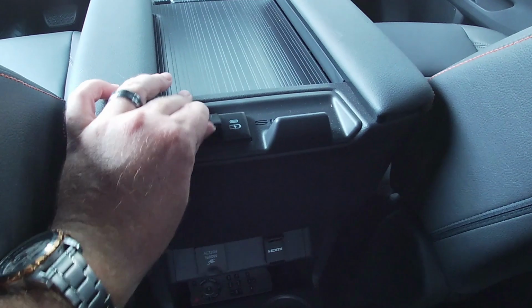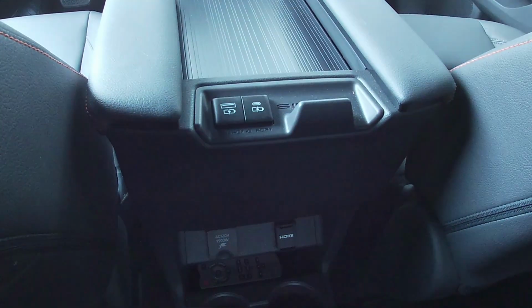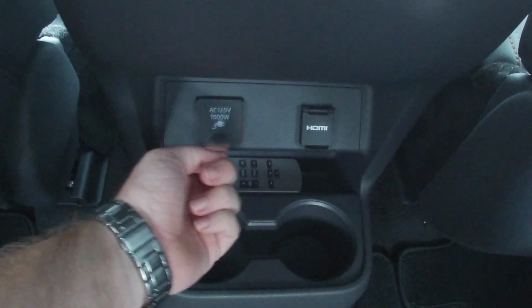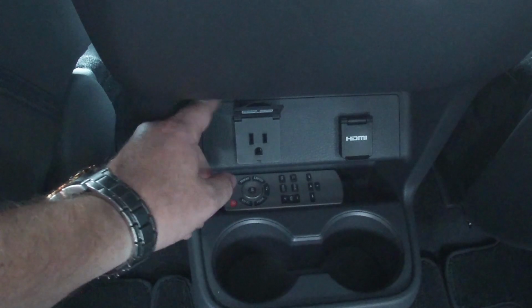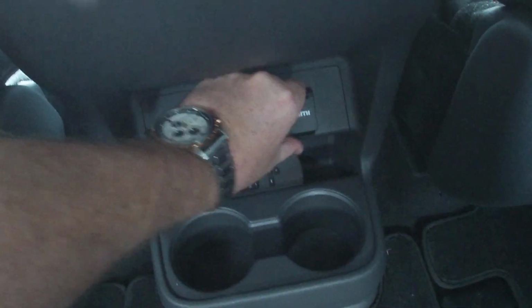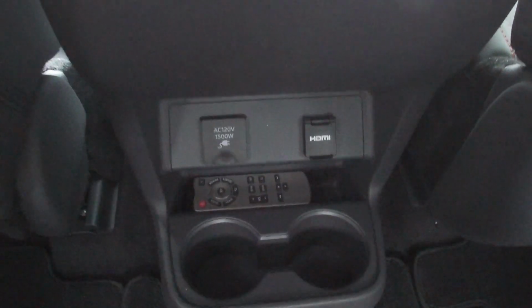First of all, you have two more USB chargers back here, one standard style and one USB-C. We have a 1500 watt 3-prong inverter down here at the bottom. So if you want to, say, plug in your gaming console via the HDMI and it requires a 3-pronged plug, well, you can do that just fine.